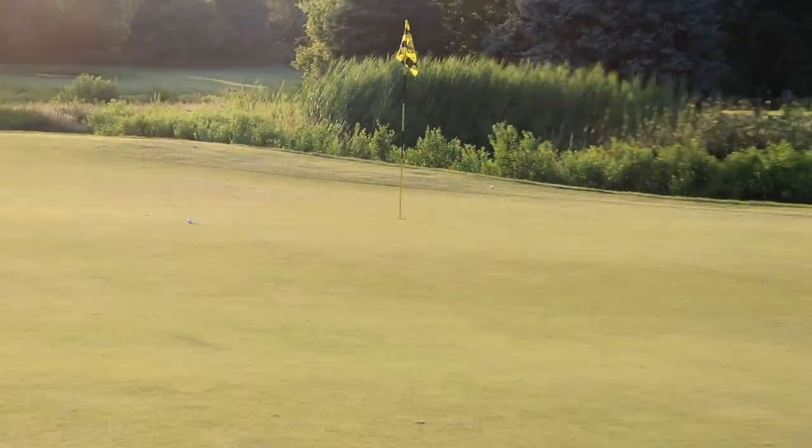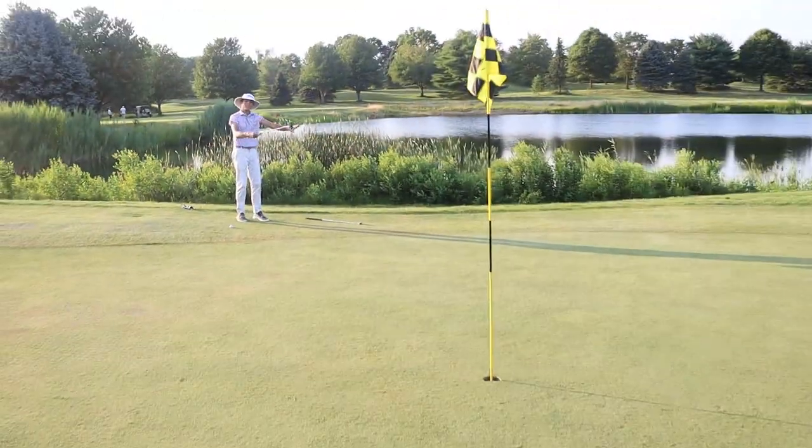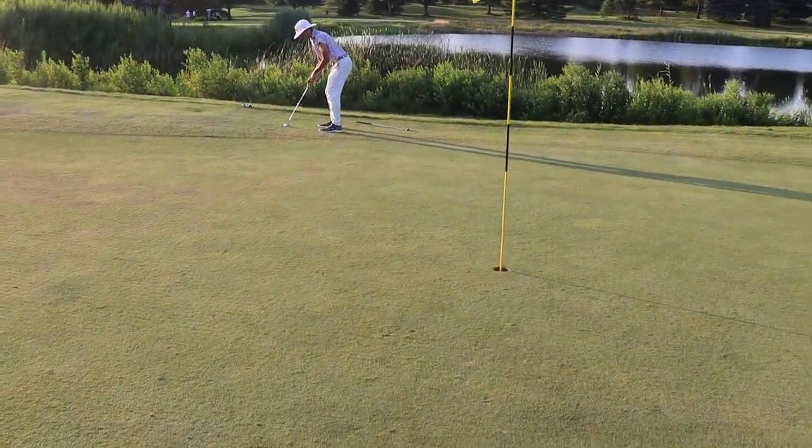Good shot. Just on the fringe, he's gonna have a good look. Maybe about a 15 footer for par. Slide a lot this way, or at least supposed to. Power and hope that it works.